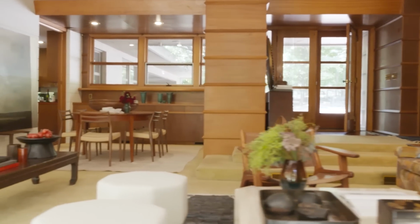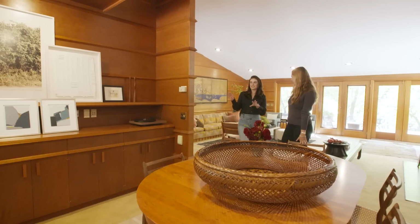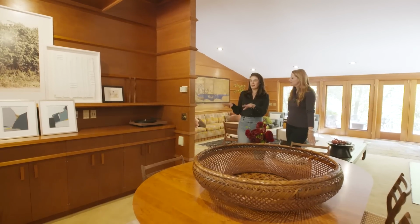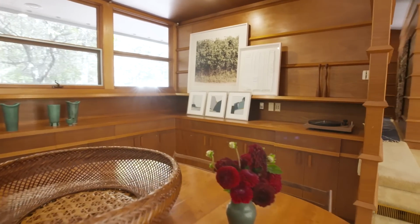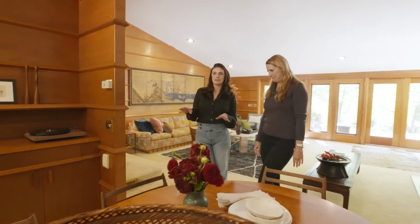Okay, and talk about storage here. We have all the cabinets you could ever want. You will see, this is just a small percentage of the amount of storage I have in my house. Frank Lloyd Wright, again, being very controlling as he was, in a good way, because he did not like clutter. He liked everything organized.